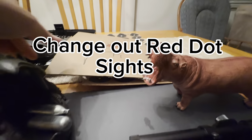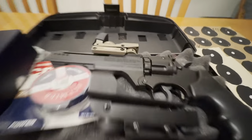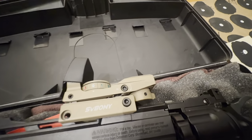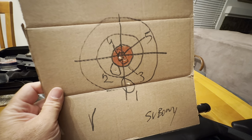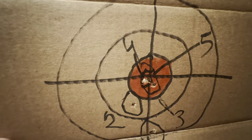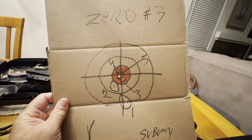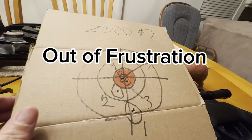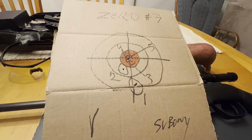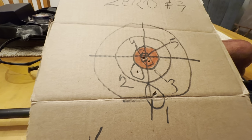So when I changed out, guys, the red dot that's on it now, the SV Bonnie red dot, this is the result that I got. So I got 1, 2, 3, 4, 5 shots on target, and there you go. So I called it a day with that one as well. So that worked. That's why I'll get another red dot for it. But that one worked.